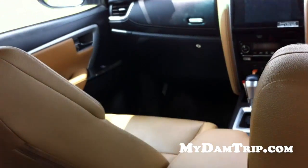mounts there. And then again, they've got these vents. So air conditioning for everyone throughout the vehicle. Keeps everyone nice and cool. Everybody was really happy riding in it. It was really nice to drive.